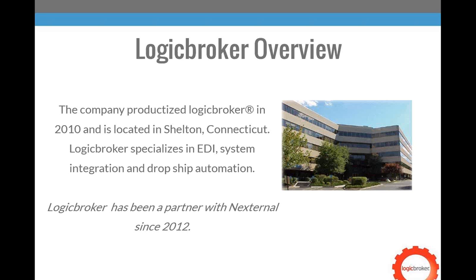Founded in 1998, Logicbroker began as a consulting company focused on the e-commerce ecosystem. Since 2010, Logicbroker Inc. has delivered Logicbroker, the most complete e-commerce platform available. Logicbroker is a cloud-based integration hub that connects the fragmented systems your business relies on and automates the exchange of everything from inventory and purchase orders to tracking information and invoices. We offer our customers a scalable solution to solve e-commerce problems, including automating the dropship process, offering a fully integrated backend, and providing end-to-end EDI.